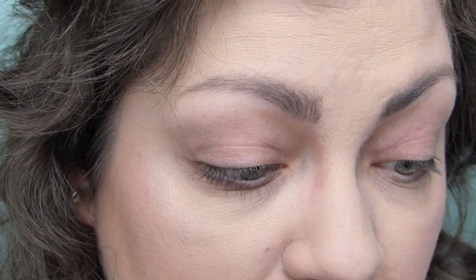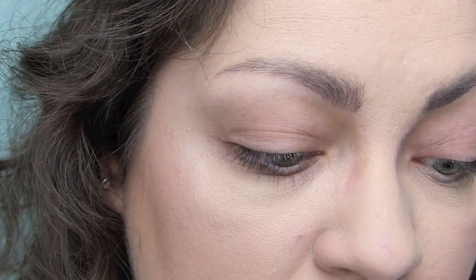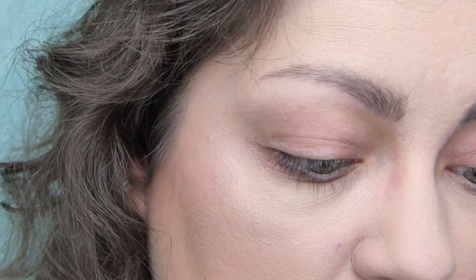One. Gonna go in for my tutorial here for this palette. We're gonna do something fairly simple, you know, you can wear it on a day-to-day basis, but still something pretty, at least that's what I'm hoping. So, to start off, I'm gonna go in with the matte shade next to Virgo here on a fluffy blending brush, making sure to tap off any excess.